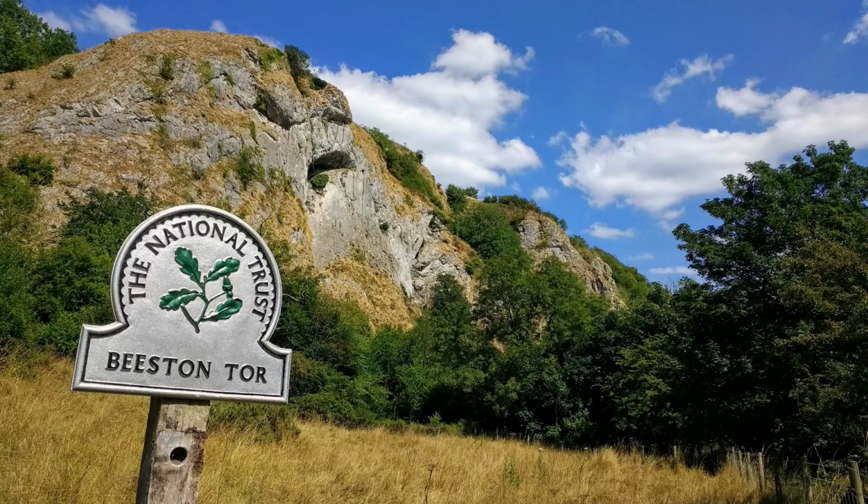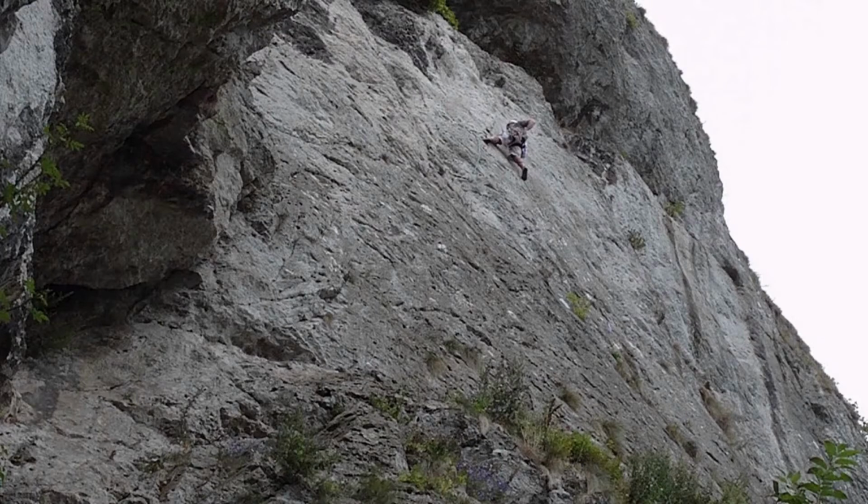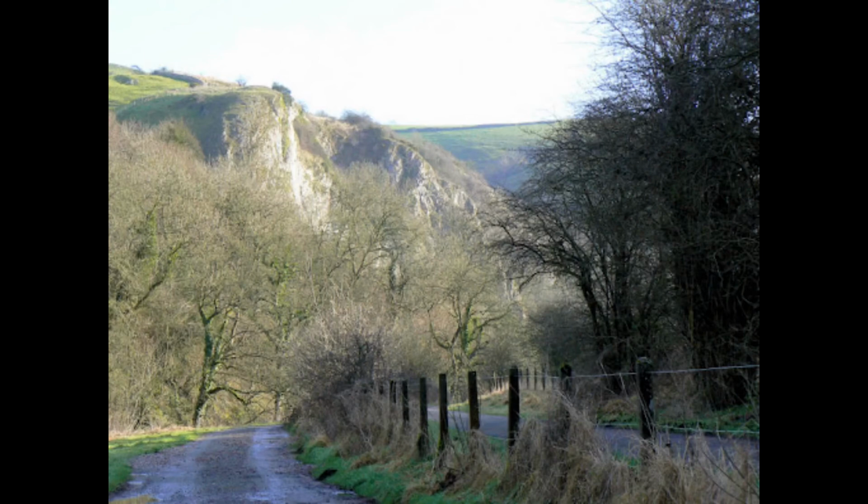A little further along the route, another limestone rock face, Beeston Tor, offers dramatic scenery and is a popular destination for climbers. Excavations of caves here have also found Neolithic and bronze remains.